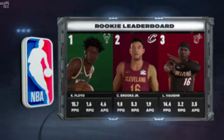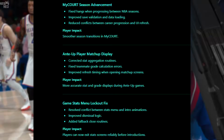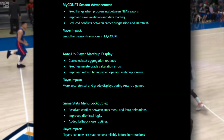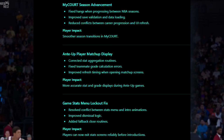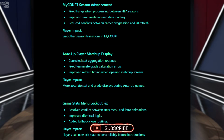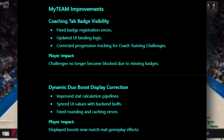If you spend time in the city or running with a crew, the patch addresses a batch of mode-specific issues. Long browsing sessions in the in-game stores could cause hangs for some players, and returning to the crew member's screen after a disconnection sometimes triggered the freeze. Both of those scenarios have been patched to improve long session stability and usability. Season transitions inside MyCourt have also been tightened up so you won't see awkward pauses when advancing NBA seasons.